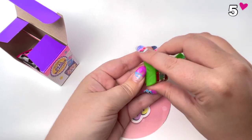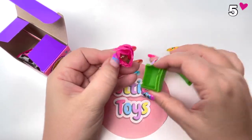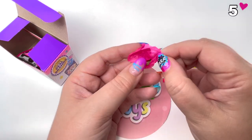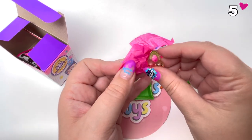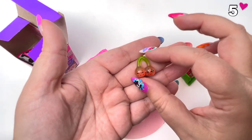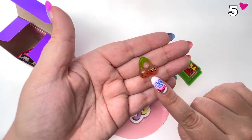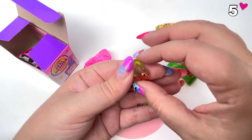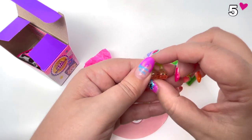Yay, the Happy Cherries. So let's go ahead and take out our Happy Cherries. I know some of you may be brand new to Real Littles Friday. So let me show you what our little Happy Cherries look like. So I think this is funny. Like, this cherry looks really happy. This one looks a little worried. It's our little worried cherry. All right, let's go to the next one.